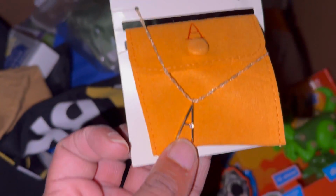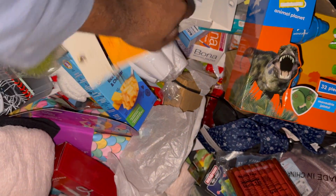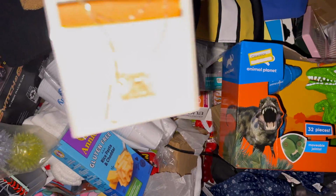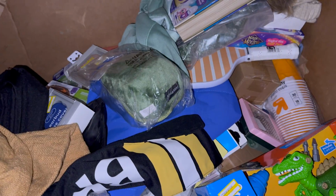This is an example of some of the jewelry I've seen, different ones with the letter on them. They retail for $20. There's a bunch of them in here. There's another one. There's an M. There's an E. So I'm going to try to be careful with those because I don't want to break them. What else? It's got some jumbo eyelashes. So I'm going to keep going. I'll update you in a minute.